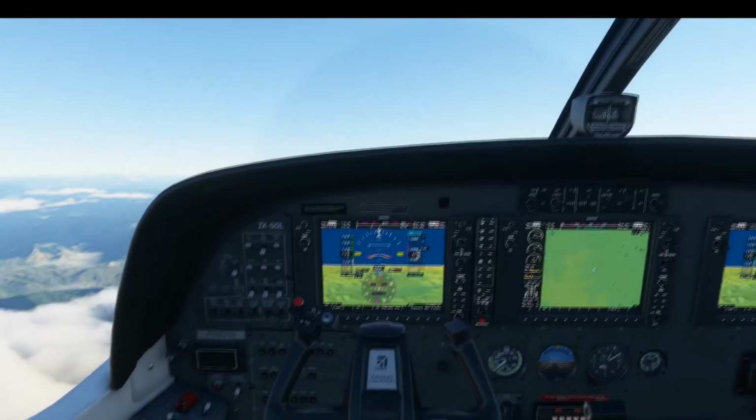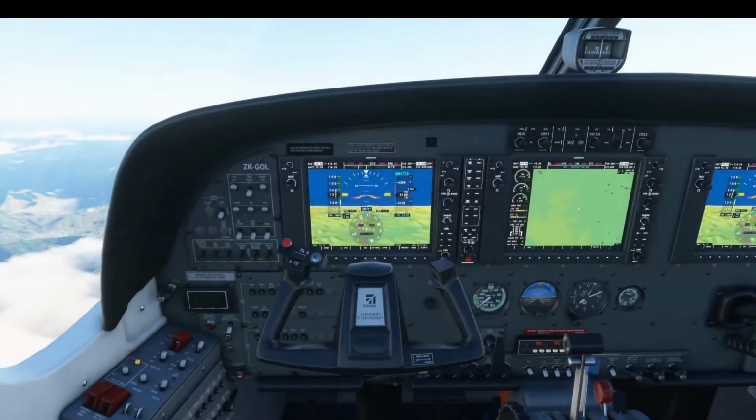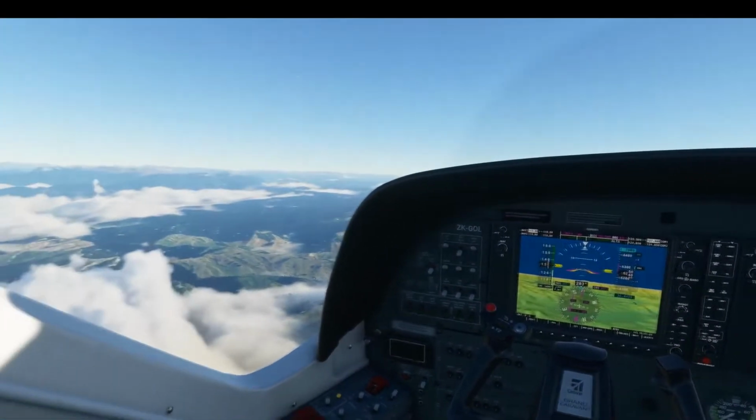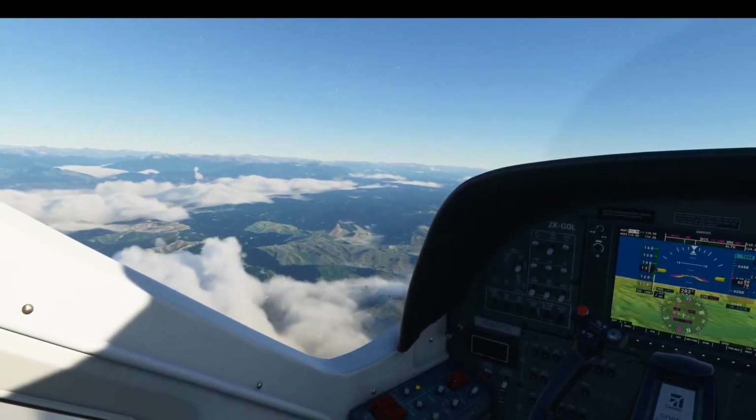So once again, we will get together when we get a little bit closer, and we will see you as we start our descent into Wellington.